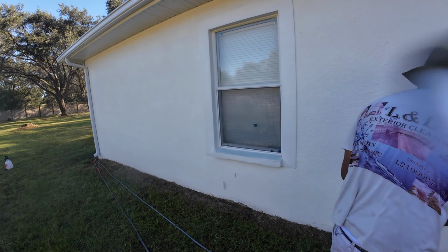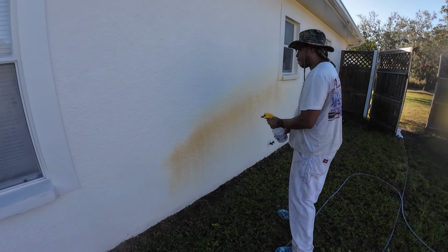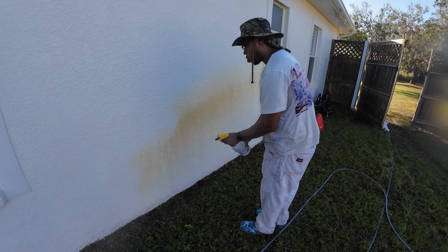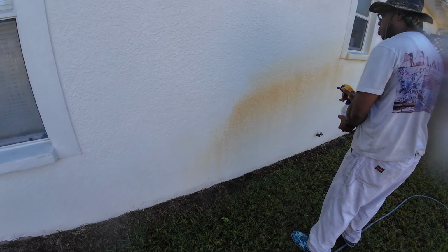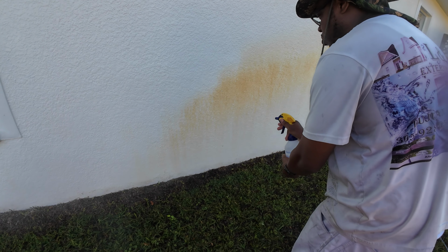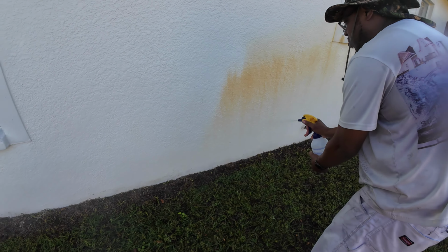I put it in the spray bottle because my SH pump up spray got SH in it, so that's why we're using the spray bottle. I know somebody's gonna say, well, put it in the pump up spray, it's faster. Duh. It's like basic information. You can see the rust is already going away here. Yeah, it's like magic.